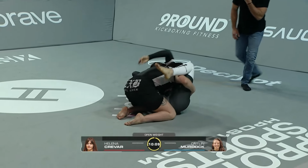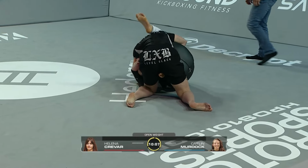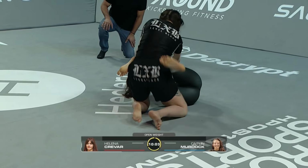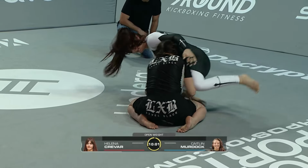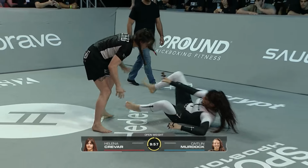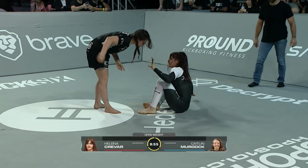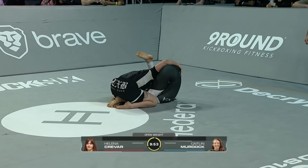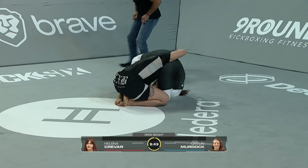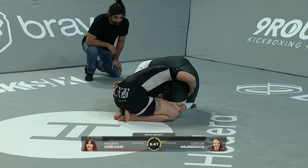There we go. Up, so it's easier to flip, but that's gone. Yeah, she's attacking that arm drag constantly on the far side of that half guard. This is, I have to say, pretty much how I expected the start of this match to go. A lot of attacks from the bottom from Crevar.